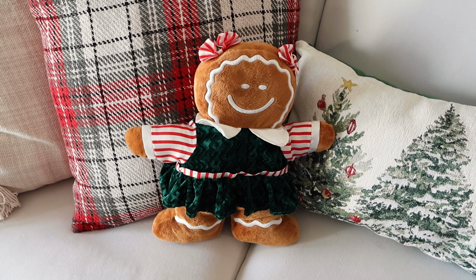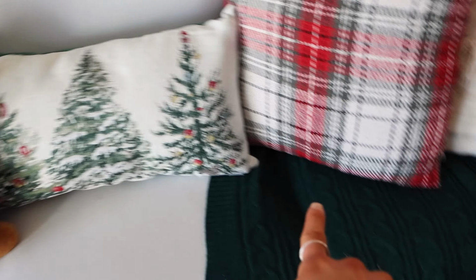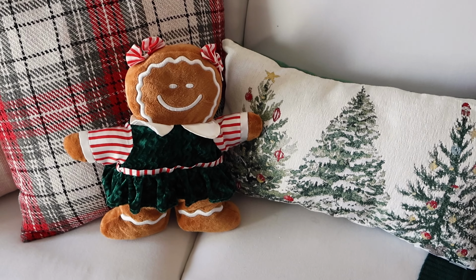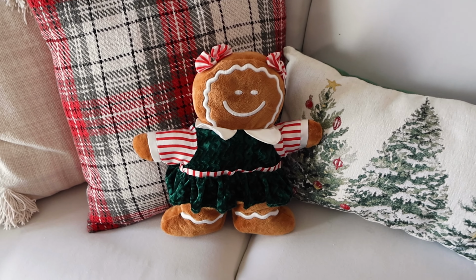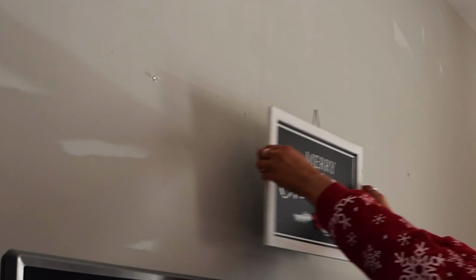I have a little boy one too, but I loved her green dress with this green blanket. I think it worked really well. And again, I just really wanted to incorporate a lot of gingerbread decor because I love gingerbread men. They're just so cute.